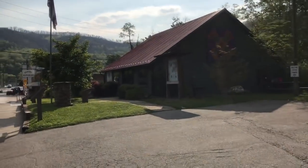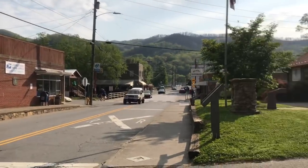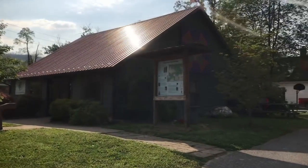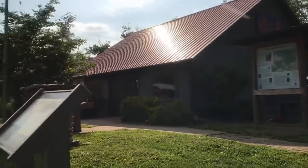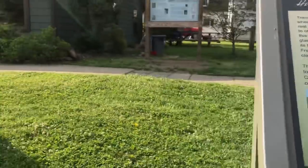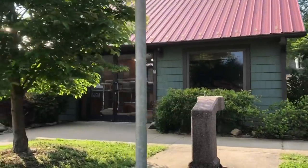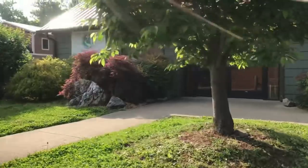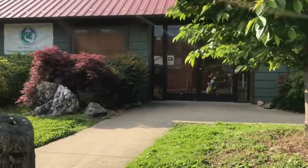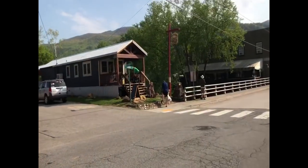The nice thing about Hot Springs is that everything you need is right close together. That's the post office right there. And this is the visitor center where we stopped in yesterday. And they have a lot of information about the history of the town, so if you're curious about that, that's a great place to go visit. And definitely a very hiker-friendly town.